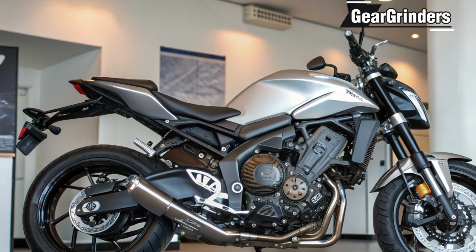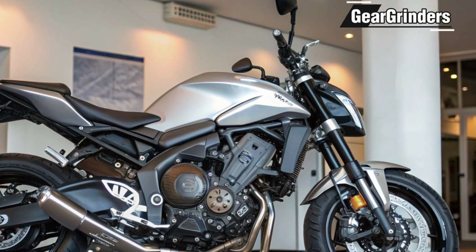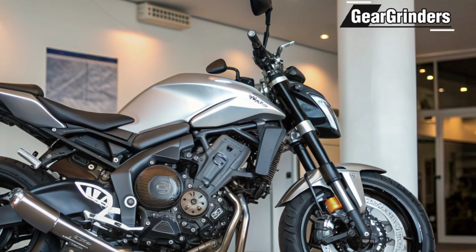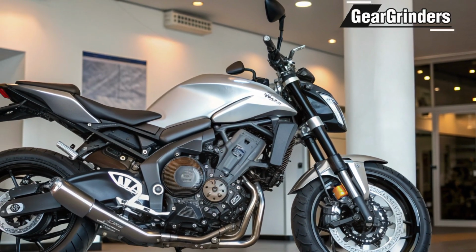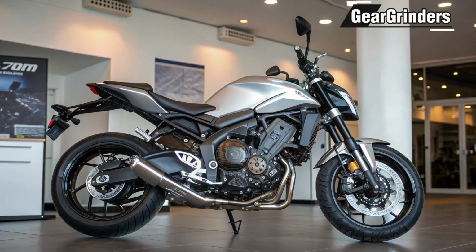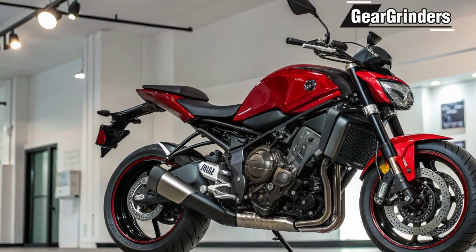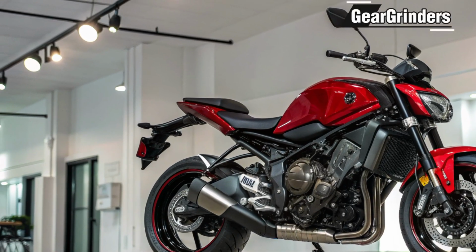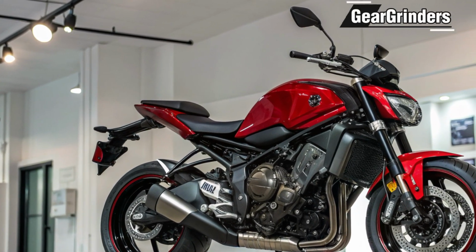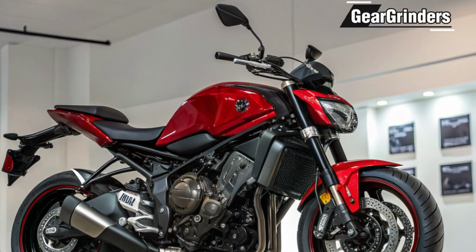Performance and powertrain. At its heart, the MT-07 retains the beloved 689 cubic centimeters parallel twin engine, tuned for smoother power delivery and better efficiency. The lightweight frame ensures agility, while revised suspension settings improve handling in both urban and twisty road conditions. Yamaha's refined fuel mapping also enhances throttle response and rideability.